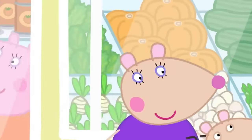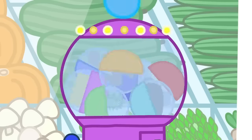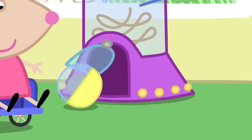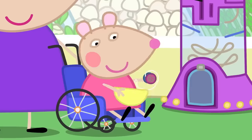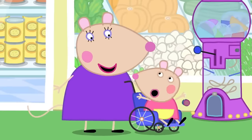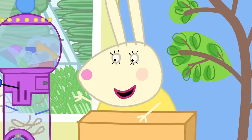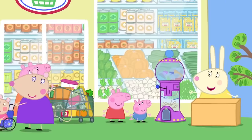Today, Peppa and her family have been at the supermarket. Outside the supermarket is a toy machine. Yay! Ooh! Mandy Mouse has got a toy. Look, Mummy! A yo-yo! Well done, Mandy. Peppa, George, would you like a go on the toy machine?